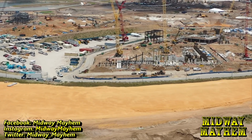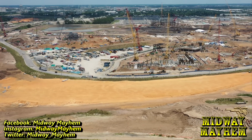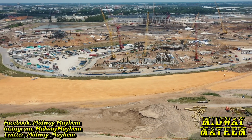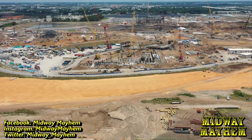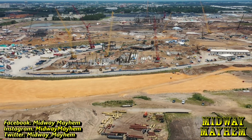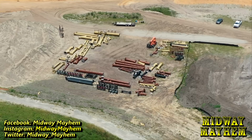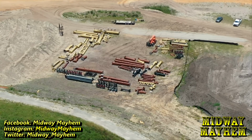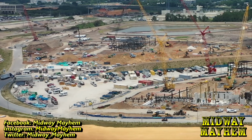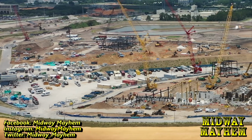A much closer view of Donkey Kong and the Nintendo area. As we pan back over here, again, just look at all of those cranes in the air. Central Hub is going to have a carousel. There will be a hotel and a mini storage lot here that we can see for Donkey Kong, some supports and track. Another nice close view of all the work going on.